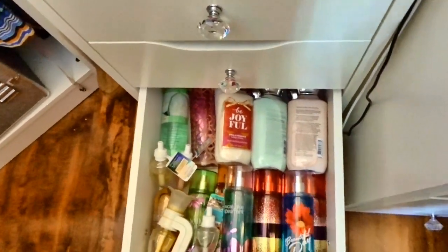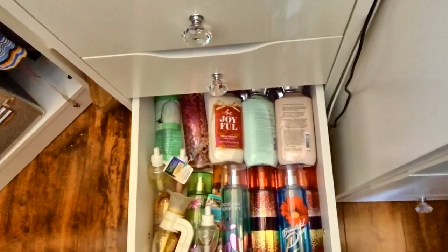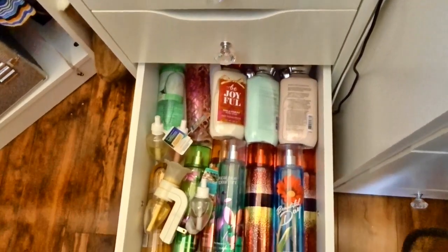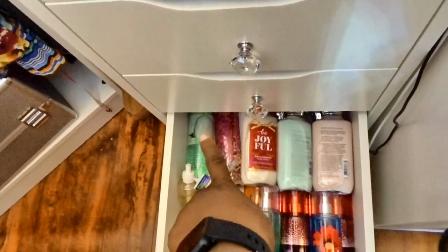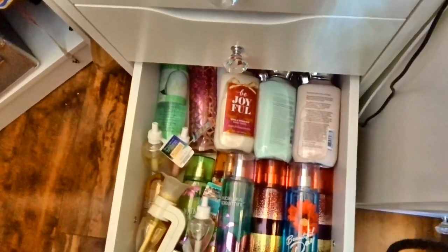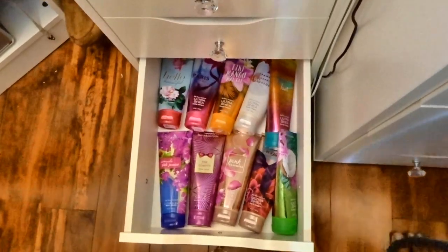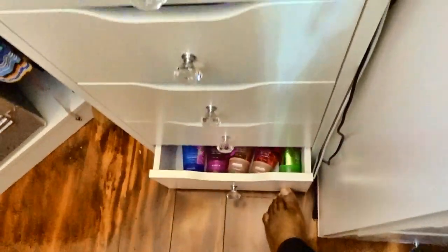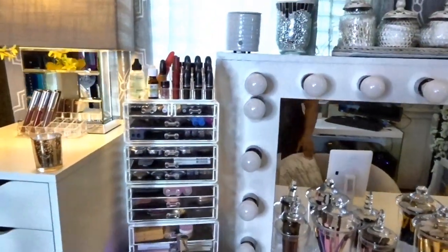Down here, I have a drawer with just my Bath and Body Works lotions, sprays, wall plugs, and I see that a stranger snuck in here as well. And in this very bottom drawer, I have my Bath and Body Works creams. So let's move on around to the vanity area.